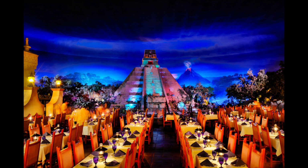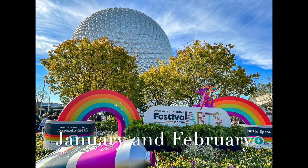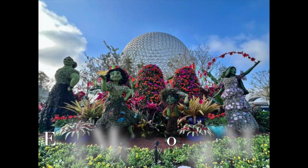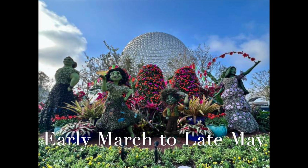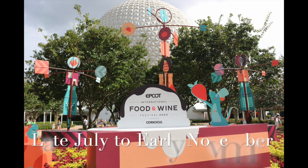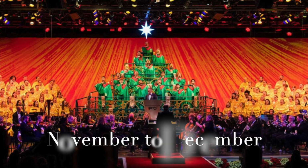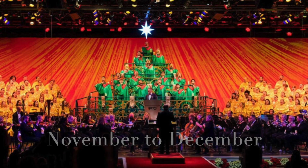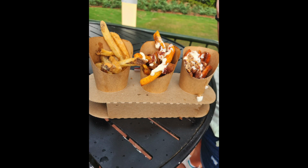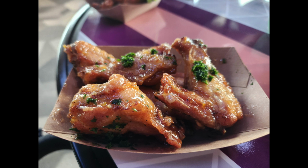Where Magic Kingdom has the parties and parades, Epcot has the festivals. There's the International Festival of the Arts in January and February, the International Flower and Garden Festival that runs from early March to late May, then the International Food and Wine Festival that runs from late July to early November, and finally, the International Festival of the Holidays with the Candlelight Procession that runs in November and December. Each festival brings with it food, culture, and entertainment options. Write down in the comment which festival is your favorite.